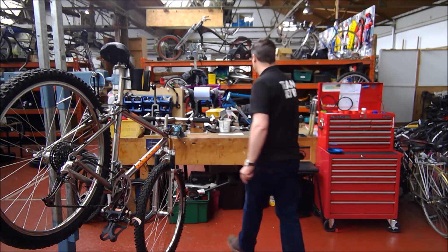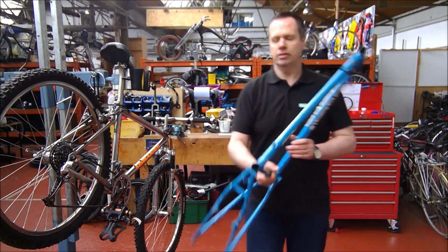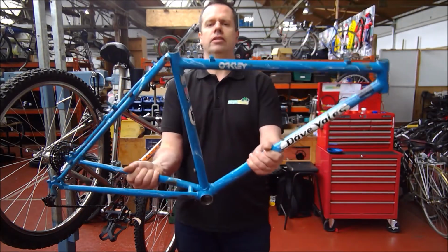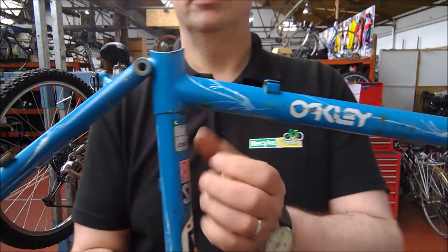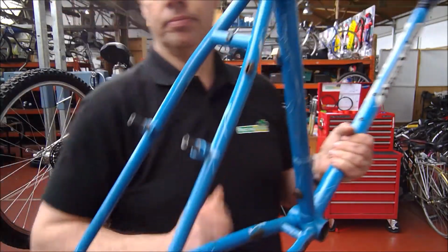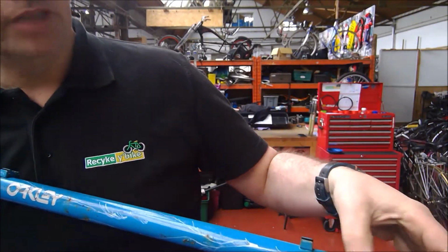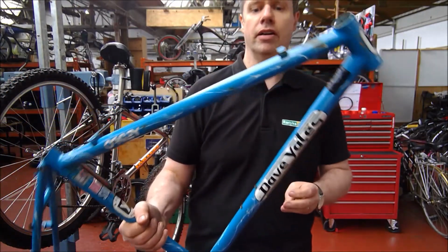We also have, and if you know your retro mountain bikes, you'll recognise this. This is a Dave Yates frame, beautifully Philips brazed, lovely details, nice vertical ends. It's a used frame, but it's still solid, it's survived.